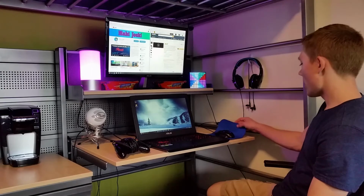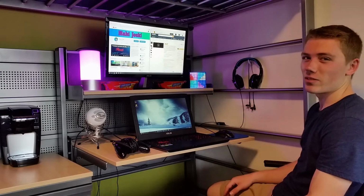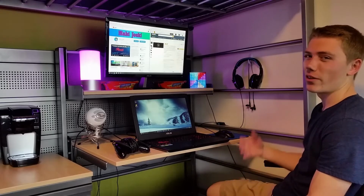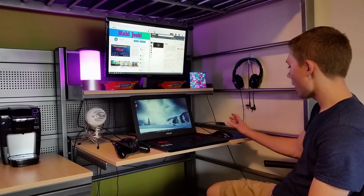Next to that, we just have a generic blue mouse pad. I don't know the brand, it's just a mouse pad. It just keeps the mouse gliding smoothly on the table. The mouse I have hooked up right now is the TechNet Raptor.